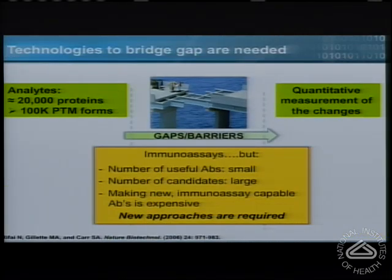So there's a gap, and that gap has largely been filled now for decades with immunoassays. And these are critically important reagents. They will remain critically important reagents. However, the situation that we find ourselves in now, in terms of new proteins being identified in our experiments, whether they're coming out of genomic-based identification or from other omics discovery methods like proteomics, is that the number of useful antibodies that we have to measure these molecules with is relatively small versus the large number of candidates that we're faced with. And making new immunoassay-capable antibodies that are really specific and sensitive is a fairly time-consuming and expensive task. So it would be nice if we had new approaches to this problem, and that's where I'll be focusing a lot of my talk today.